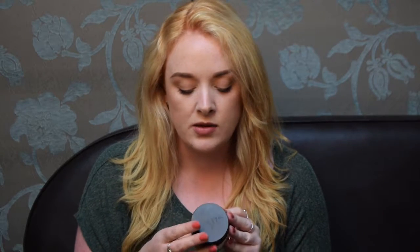There's no parabens. I have had a little look through all the ingredients and I recognise all the names: aloe, cocoa, jojoba, wheat, nettle, tangerine. There's loads of good stuff in here. Inside, it smells very similar to the day cream. I believe that's because they've got some quite similar ingredients crossing over there.